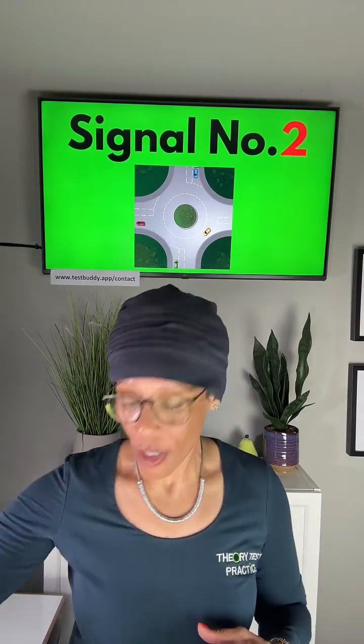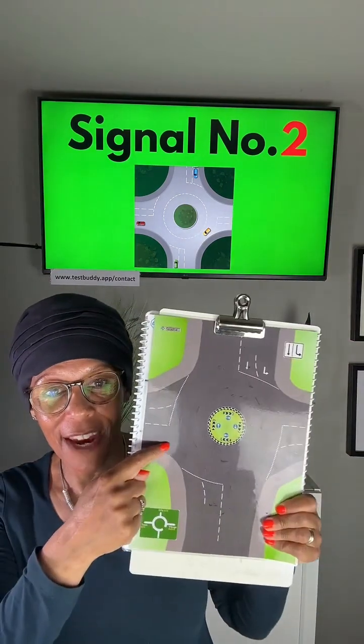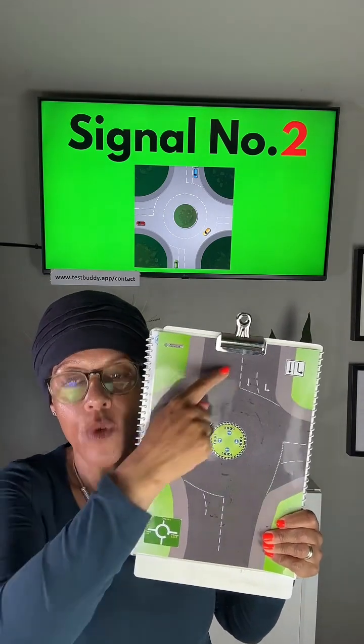Yes, of course we do. If you're going into a new road, you always signal. Brilliant. Second question. If you're going down here, or going up here, or going across here, are these new roads?